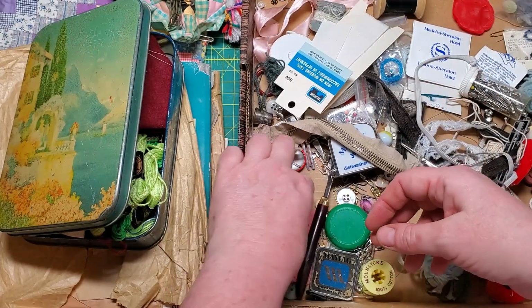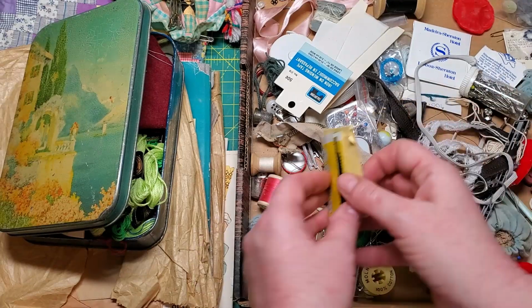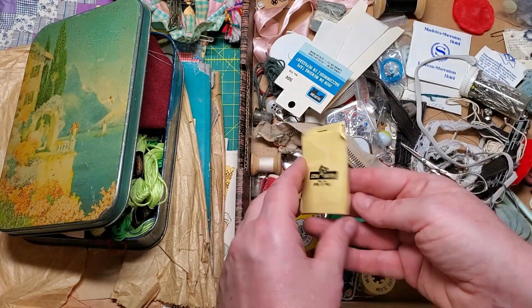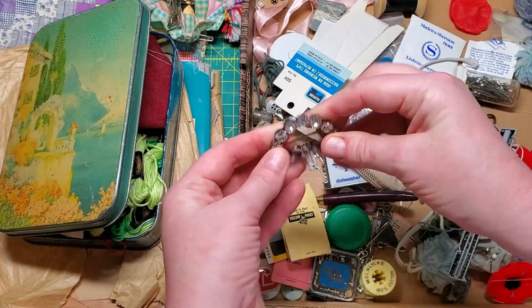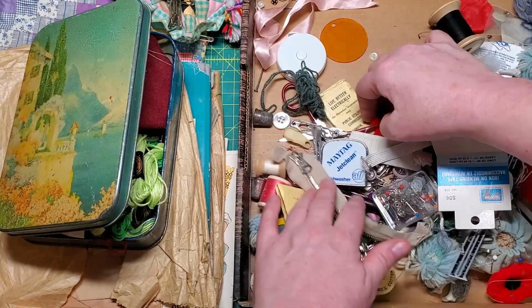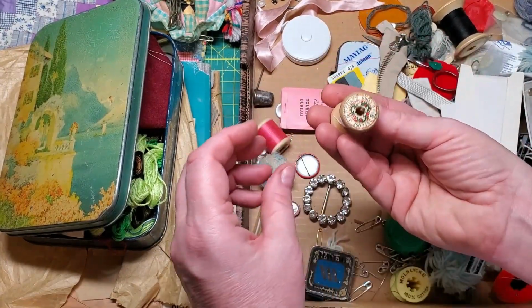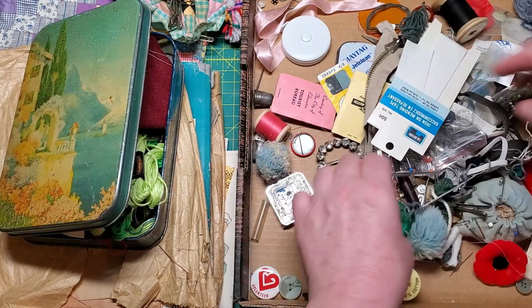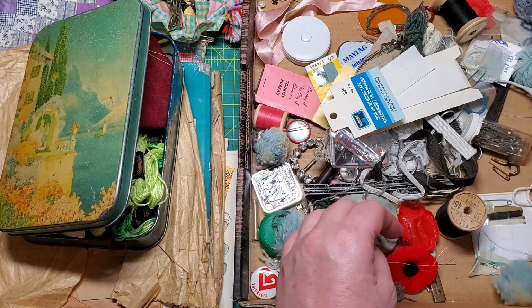Measuring tapes, little sewing kits. It's this rhinestone buckle that's been bent. There are buttons and pins and all kinds of interesting stuff in here. So I will have to go sort through all of this.